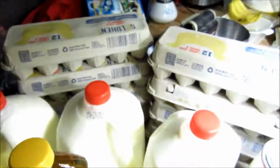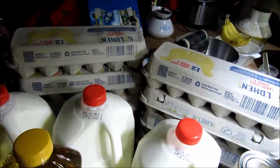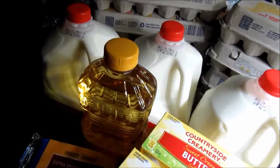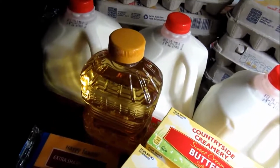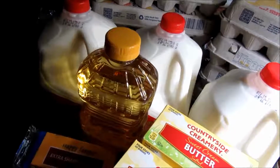So back here, there are 8 dozen eggs. Eggs were 67 cents, which is ridiculously cheap, and couldn't pass that up. We got 3 gallons of whole milk. Also, the milk was less than $1.50, which was crazy cheap too.